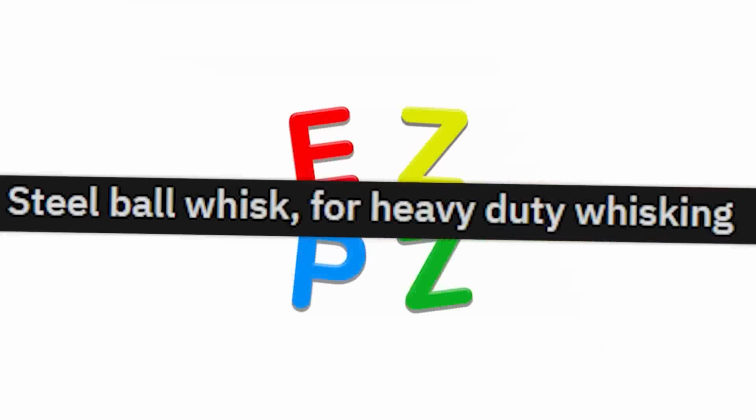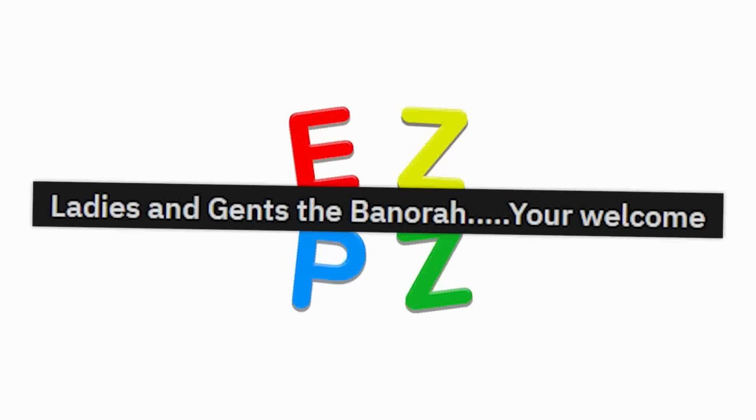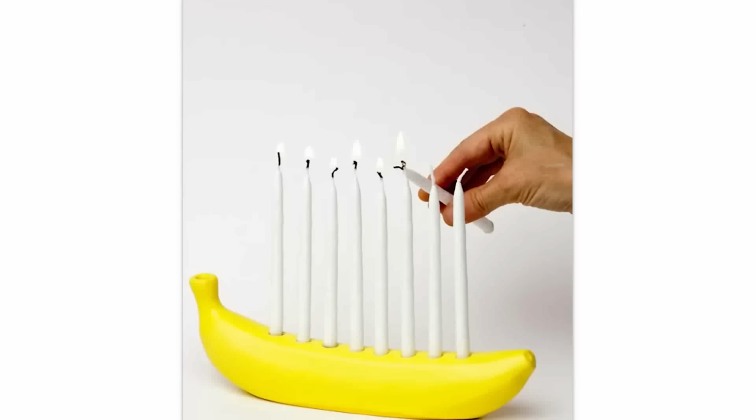Look at the background. I have to have one. Steel ball whisk for heavy duty whisking. When you really want to whisk it away. Ladies and gents, the Bonora. You're welcome. The Bonora. The Bonora. Banana Menora. Good one.